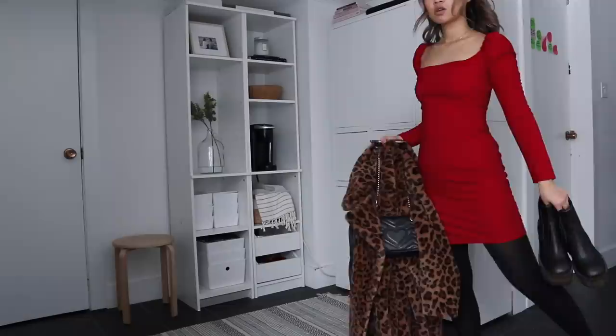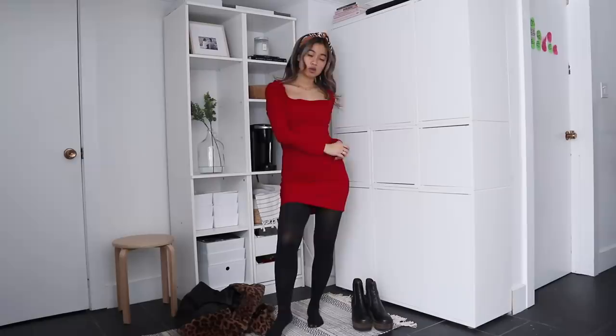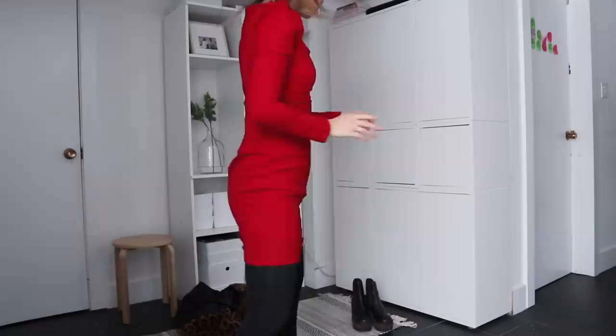And then I have this chunky boot that I actually got on sale. They're C by Chloe, but they were a really, really good price. I think I got them 70% off the actual price, which is great. And then again, it's a platform shoe, so it makes you look super long, makes your legs look great.